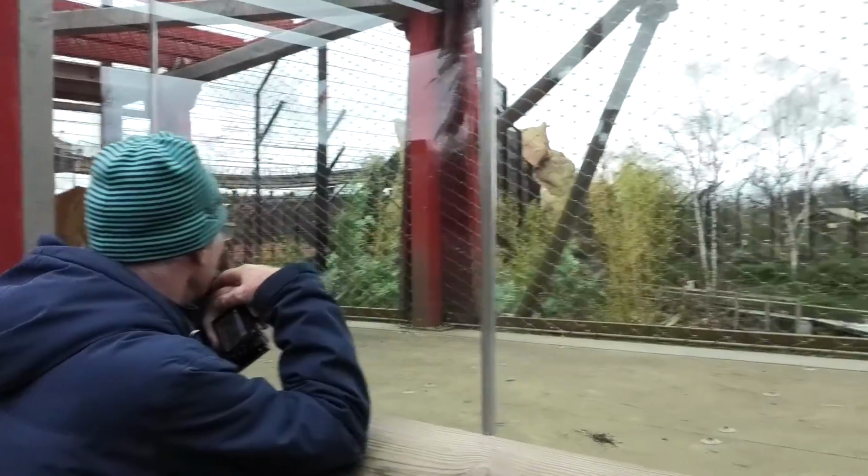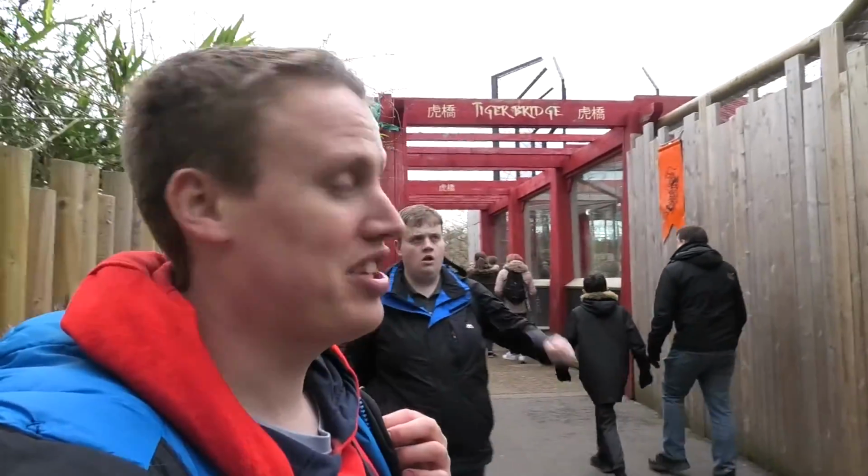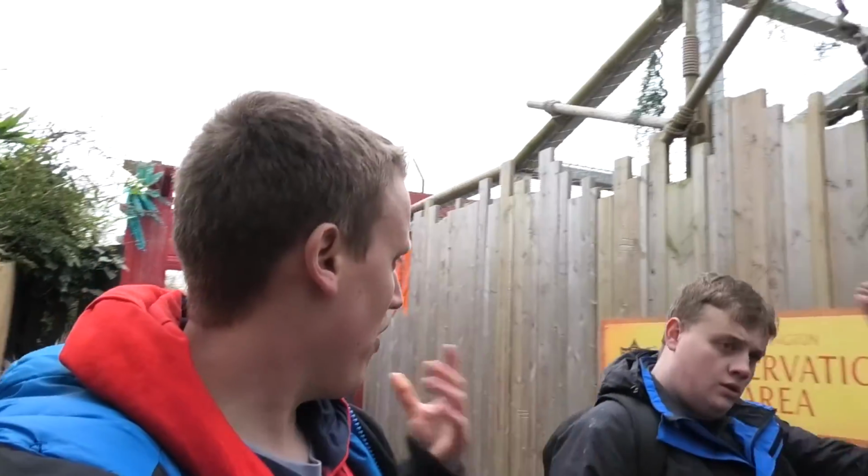As you can see, you can get really close to the tigers here. The great thing about this log flume is you can get so close to the tiger enclosures, and obviously they walk around the whole ride area. So if you're lucky, you can get within meters or feet of a tiger, just having a look around. What's your overall impressions today?